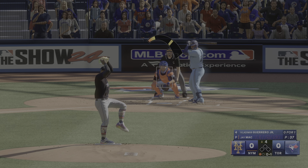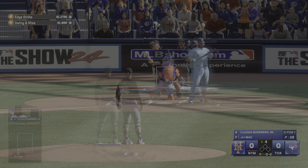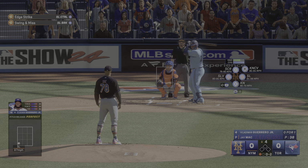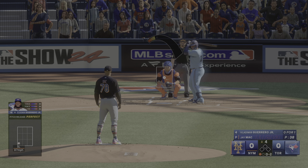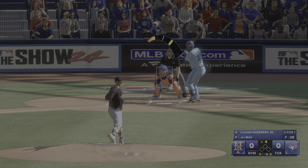I love the fact that we've seen both Vladimir Guerrero and Vladdy Jr. win the home run derby. They're the first father-son duo to ever win it. Vladdy back in 2007 and Vladdy Jr. in 2023. Even though his dad didn't give him any advice for the event other than to go out there and hit home runs.